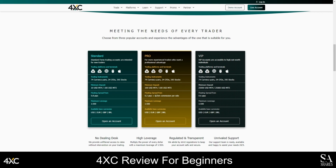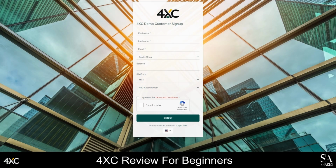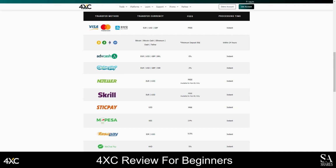If you'll be trading for the first time, then we would recommend opening a demo account to see which account you prefer the most. Demo accounts will give you an opportunity to test out the tools and features of different accounts with zero risks using virtual currency in a simulated market environment. You can use a variety of payment methods such as Visa cards, MasterCard, bank wire transfer, Skrill, NetTeller, and many more to fund your account.